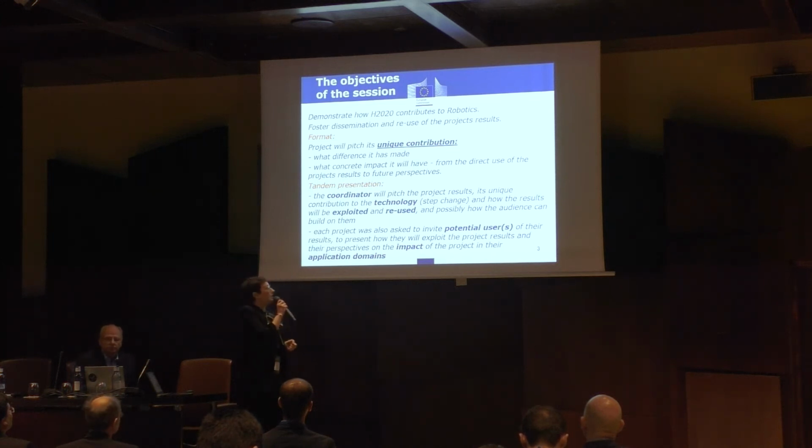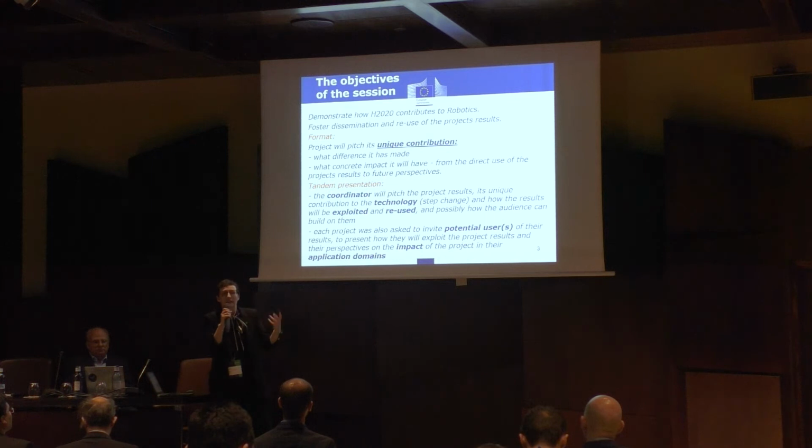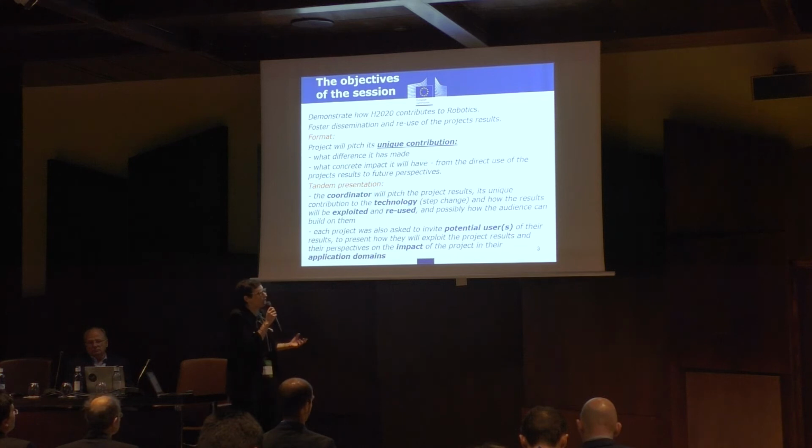The main things they will speak about are their uniqueness, why the difference they have made. Then also what has been the impact that the technology or any of their other activities have had, and then any results, and when they have collaborated with end users, some of them will also explain the cases through the end users.